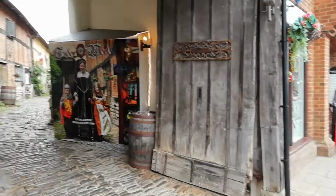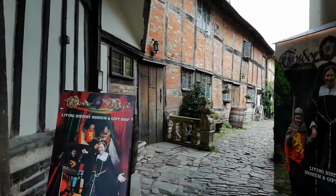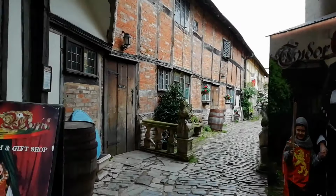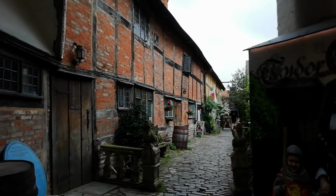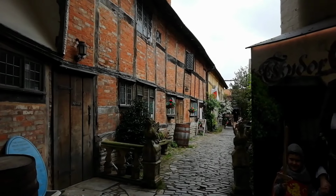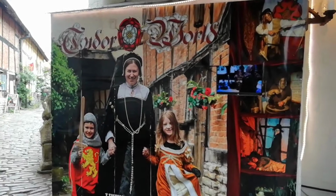So I'm back again. And those that know me know two things. One, I have a tendency of falling over stuff all the time, which is what I've just done now. And the other thing is, I absolutely adore Tudor World. I love this place. Absolutely love it.